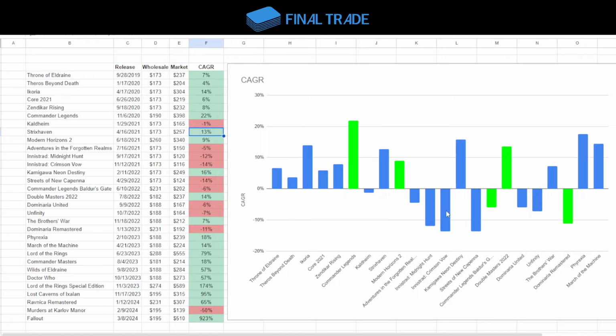And then we get into this row of standard expansions that are during the print to oblivion era, and we see the only one that did great was Kamigawa, because predictably Kamigawa is the only one that had real chase cards in it. The rest of these just did not. Forgotten Realms, Midnight Hunt, Crimson Vow, and Streets, just nothing great in those.